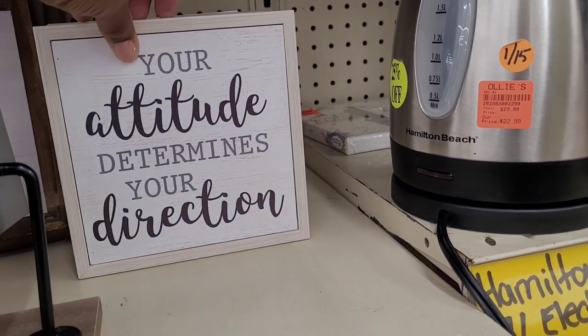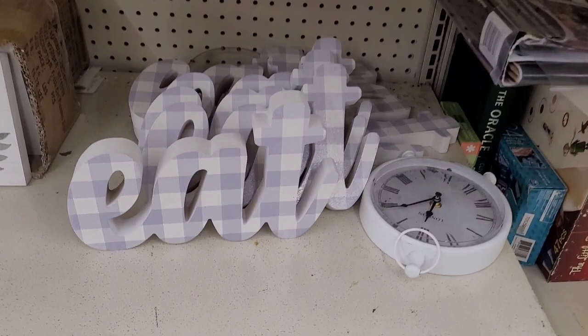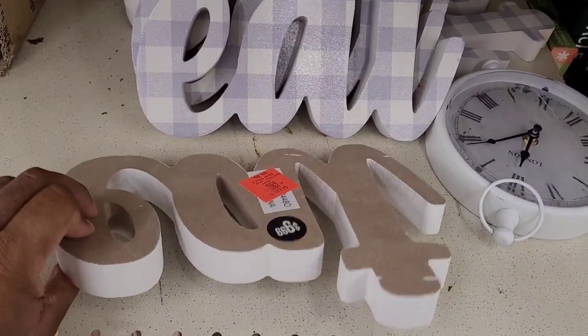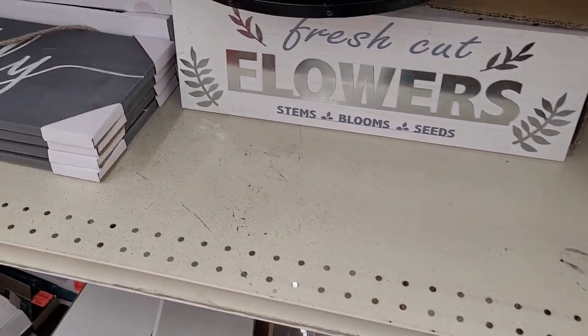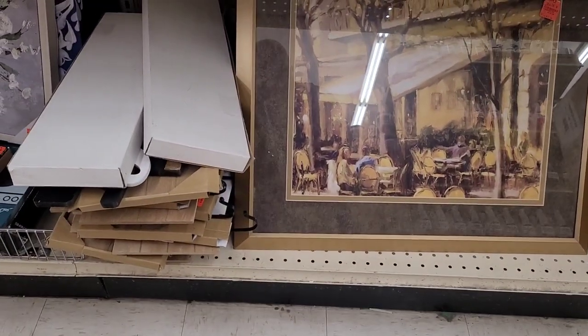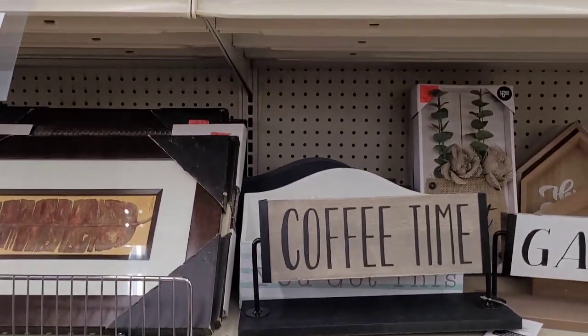$4.99 right there. They have some nice stuff in here, honey. Kind of reminds you of Big Lots a little bit, how they be having some of their items. This is $5.99 right here. Y'all see that? Fresh cut flowers, stems, blooms, seeds. They have some pictures. Coffee time right here.